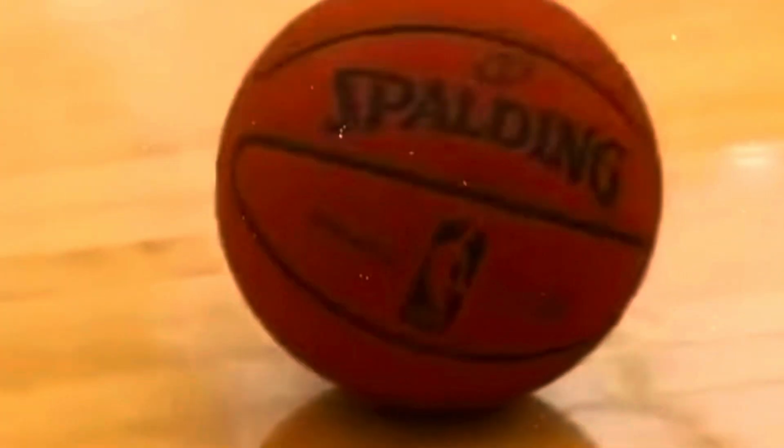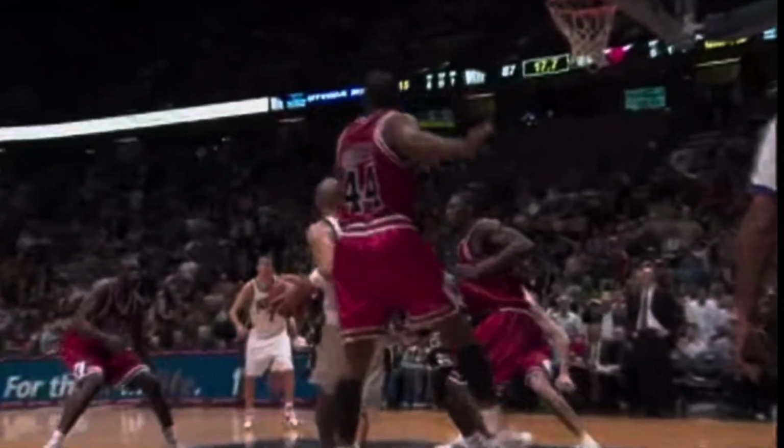Most notably, in 2006, they changed to a new synthetic, right? And it was ripping players' fingers apart. So the NBA reverted to the old synthetic leather. And it wasn't just the basketball that changed because of the players. We also saw this with the backboard.